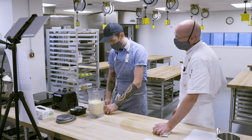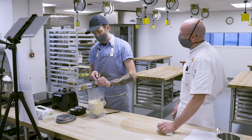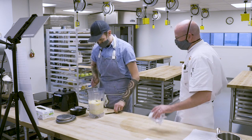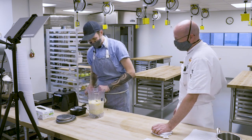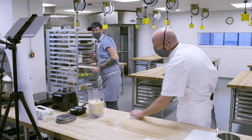That was one of the desserts we did there that I was shocked sold so well, and I think it's because the servers really liked it. I don't know if you remember John. John sold a lot of them because he really liked it. He wanted people to have it. So we did some interesting things.